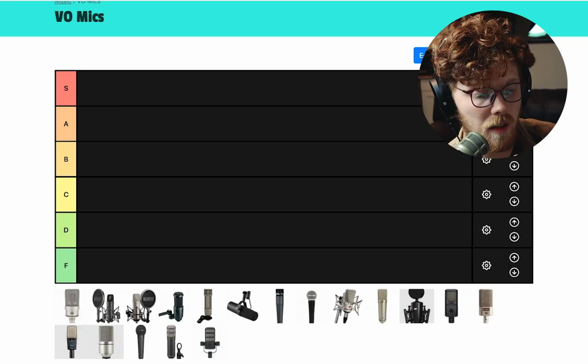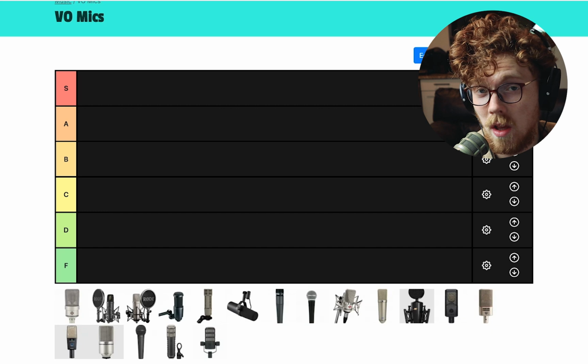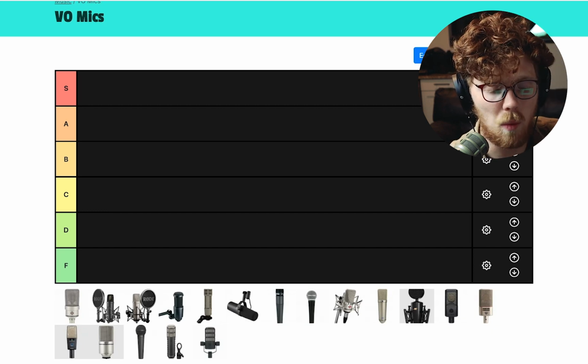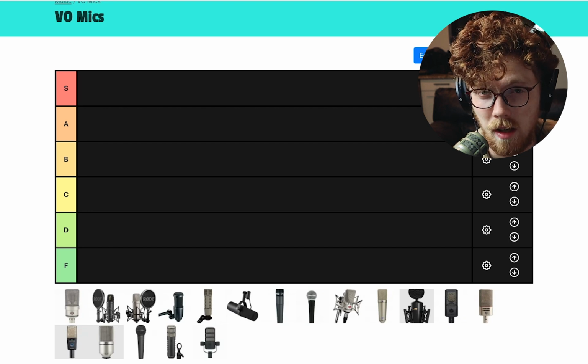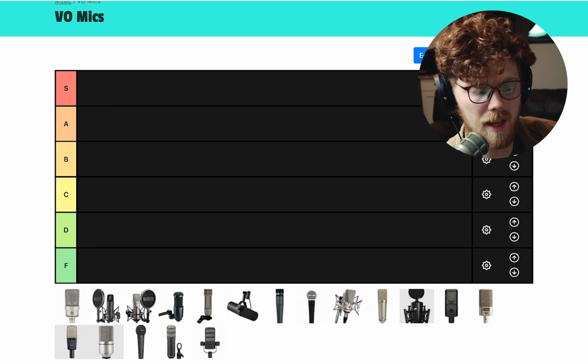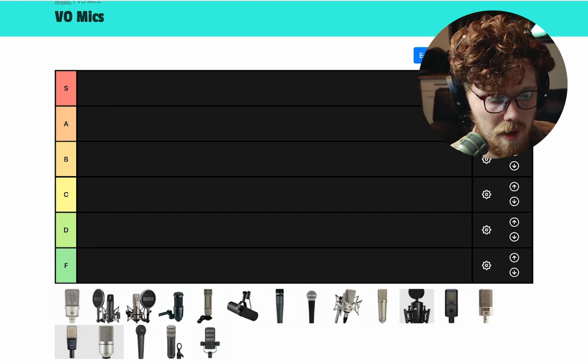I've got a few mics here. All of them, for the most part, are really good mics. So whenever we're talking about S tier and F tier here, we're kind of thinking within the bounds of the microphones I have selected here. F tier, in this case, is still pretty usable. And then S tier is beyond usable. It's amazing.